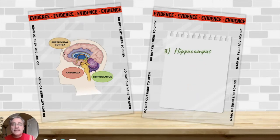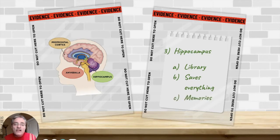And lastly, the hippocampus. And the hippocampus, remember, is the library. It saves everything. All of our memories, good and bad, and our habits, good and bad. If we store, remember Kelso's choices, if we store those options that we have when we face a problem in our hippocampus, our PFC, prefrontal cortex, can access those memories and help us remember, oh yeah, I can solve this problem.